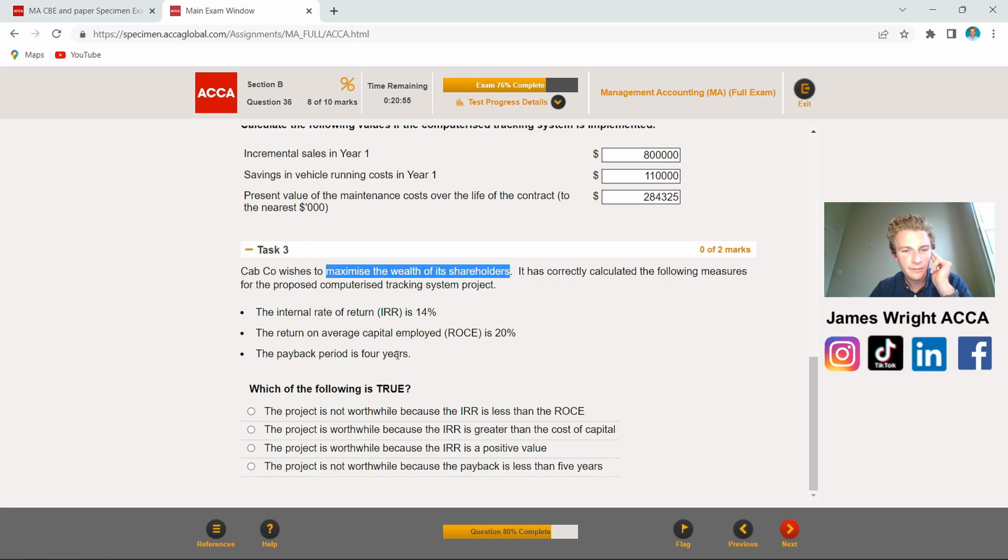So the payback period is 4 years, and they've put here the project is not worthwhile because the payback period is less than 5 years. Well, we're not actually given enough information on that, really. And it's false because the payback period is 4 years. So that doesn't make much sense to me from being worthwhile. Plus, we don't have as much information on it.